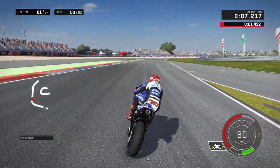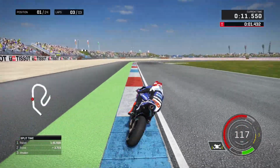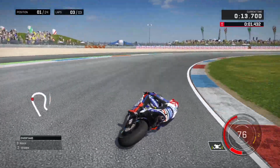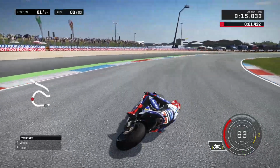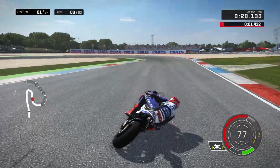So many. Oh, nearly losing the front there. That could have been a crash. If that was a Moto2 bike, that would have been a crash. But luckily the MotoGP bikes have a bit more grip on the front end, so they don't tip over quite as easily. But that could have been pretty scary.